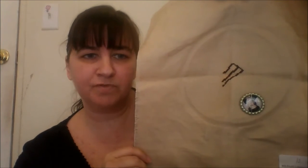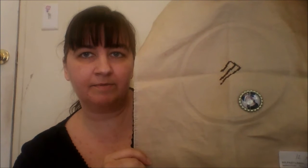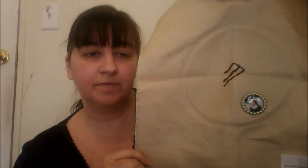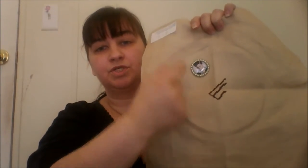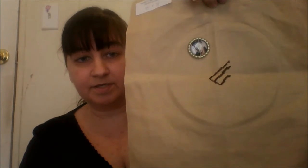I didn't get a lot of stitching done yesterday for some reason, and it may have been the fact that I actually had the day off. I took yesterday off as well, and I didn't actually get a lot of stitching done. Oh, wait a minute. Sorry, it was upside down. See, that's why I have my needle minders, so they're more straight up and down. I keep my needle minders in a certain area. So that's what I got done.